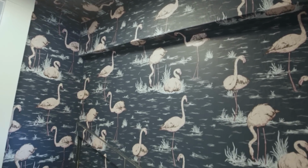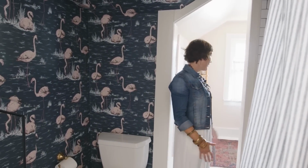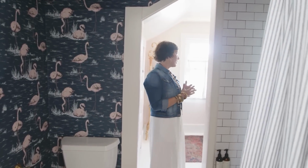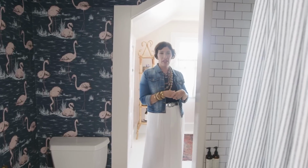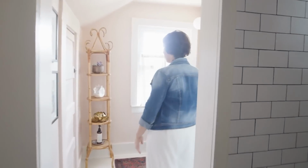I mean, obviously the flamingo. But it has been such a fun project, and a dear friend helped me with this area just to make sure it felt really cohesive and kind of individual to both of the girls and what they love and what they want. But I think it has turned out really, really great. It really is one of my most favorite spots.